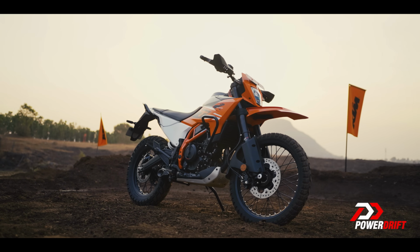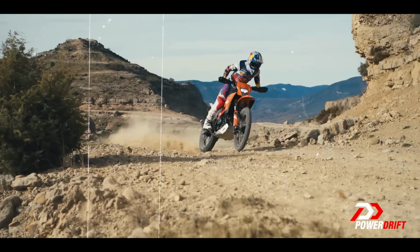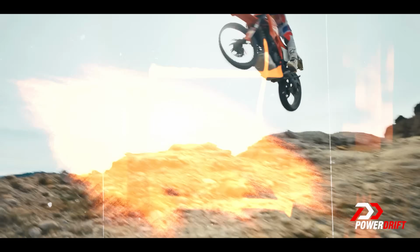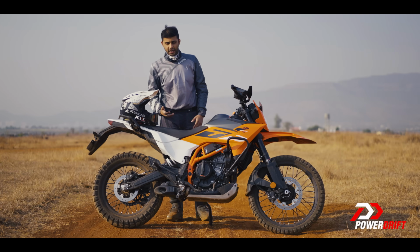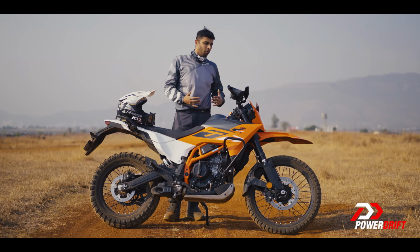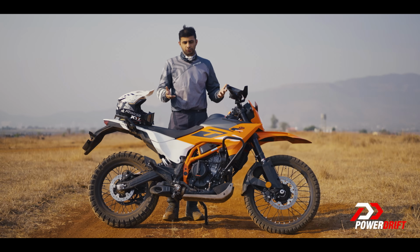Another interesting thing is that the Enduro R that's available internationally, some of the specs are different. So the suspension travel is more, there is increased seat height, there is more ground clearance. See, I don't have a problem with the seat height and the ground clearance, but maybe more travel could have helped. Right now, I don't have a problem with it, but more travel is always better.